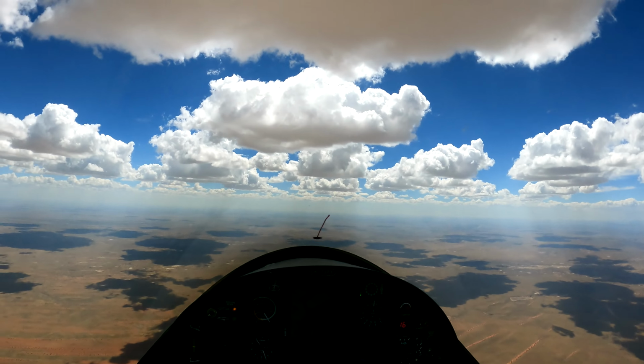Hard to find, but it's still there. Yeah, and you can fly to the other cloud over there as well. We are high enough. Yeah, it's a great thermal.